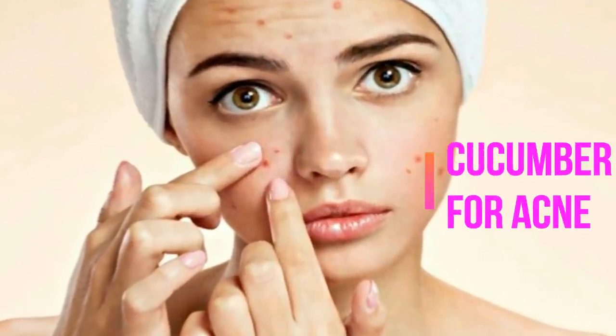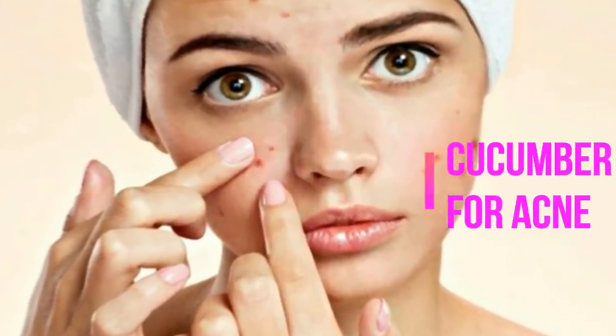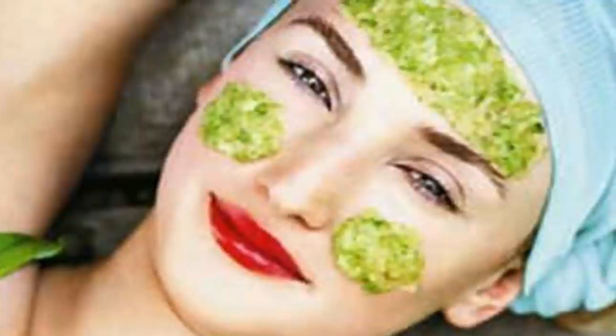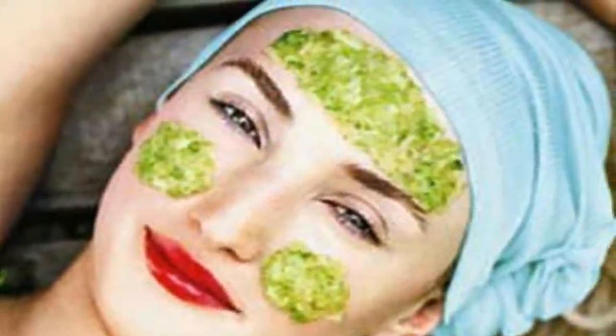Number 25. Cucumbers can help acne. They contain essential vitamins A, C and E, minerals, calcium, potassium, magnesium and phosphorus, and amino acids that preserve the skin. The astringent property of cucumbers helps to cure acne and lightens its appearance by reducing redness and pain as well as scars.